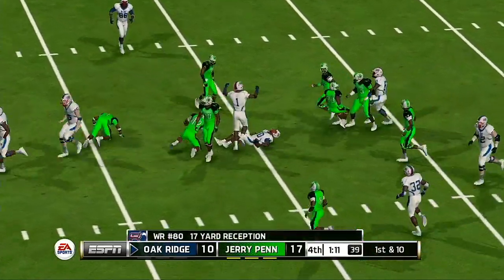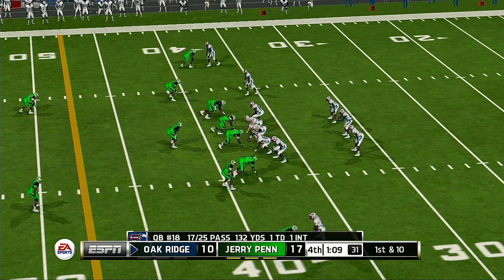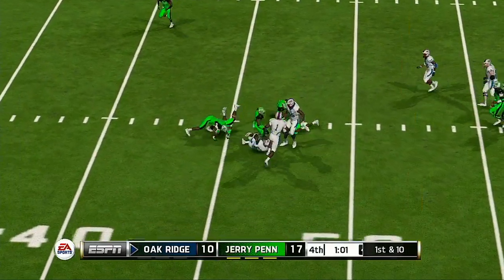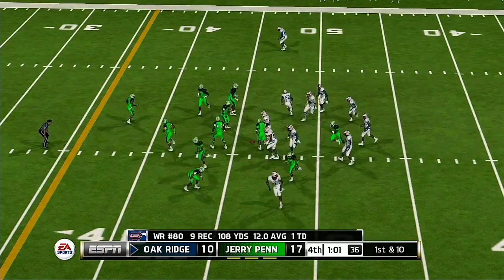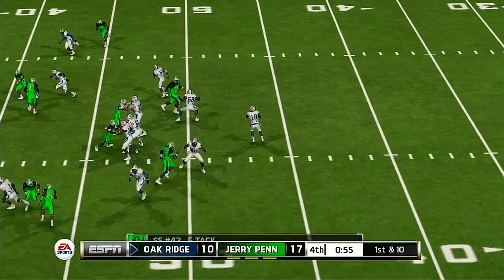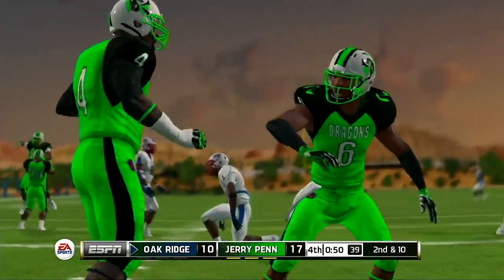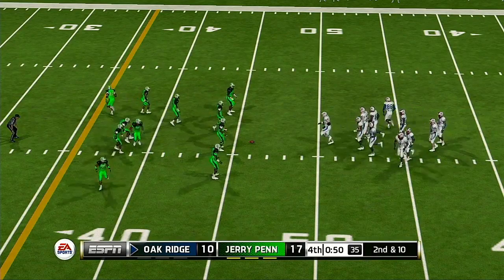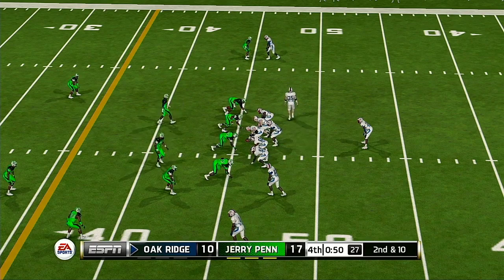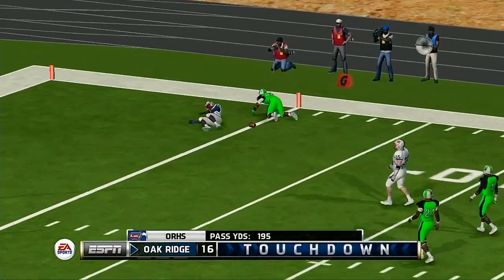There's a strike complete, and he's tackled at the 37-yard line. That makes it 1st and 10. Just over a minute in the fourth quarter. Quick out to his receiver. Tackle made around the 46-yard line. And he throws it away. So it's second and 10. Ball on the 46-yard line. He sails it long. Quick strike to the receiver. Touchdown.